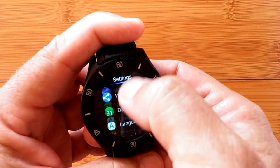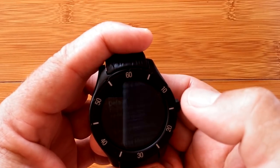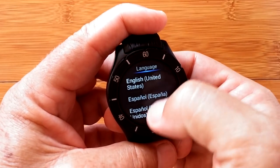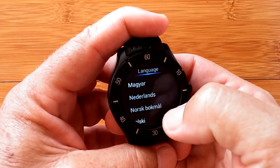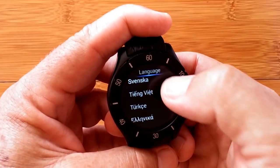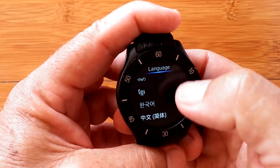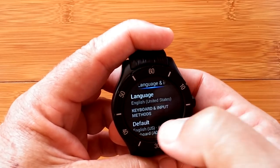Okay. Language and input. Our language is English, but if you wanted to, you could switch to any of these languages. We'll scroll through them to give you a feel for what's included. Looks like a very healthy list. These are all using English characters. Now we're getting into some foreign characters that starts to make it a little harder to read the language unless you know the language. And there you go. Those are all the different languages.